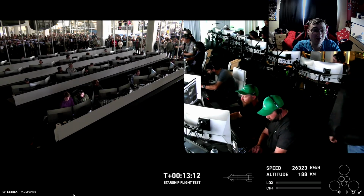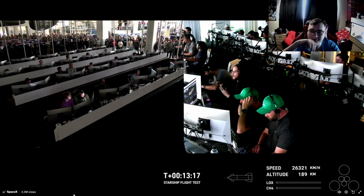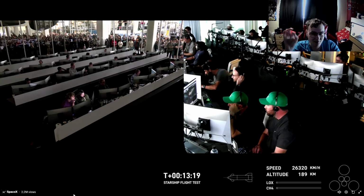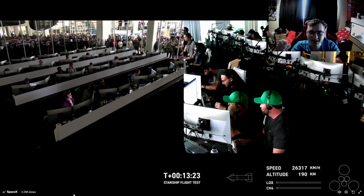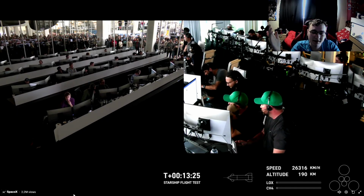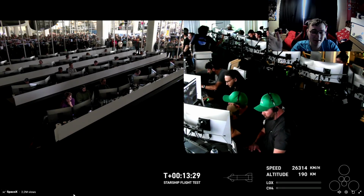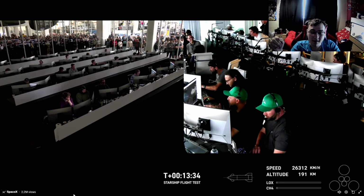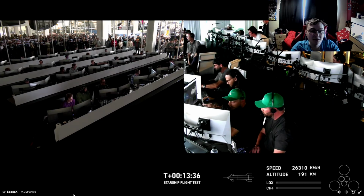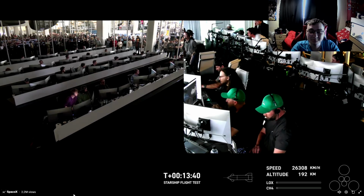We also heard that the payload bay door has opened, which is great. Well, we haven't heard that it's open yet, but we're completing the test objectives that we're meant to be doing today. We're currently at an altitude of 190 kilometers and a speed of 26,313 kilometers per hour. And all systems remain nominal on board Ship 28.